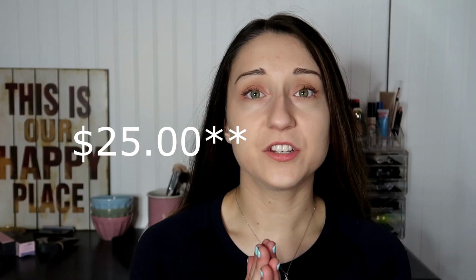I personally like their shade range. I found it easy to find a shade for me, and I also found that they had quite a few options on there. The foundation is $28. I do think that's a pretty good price considering that some of the drugstore foundations are around $18 to $20, and high-end foundations like the one that I currently use, the Guerlain one, is $65, so I feel like this one is a very good price in my opinion.